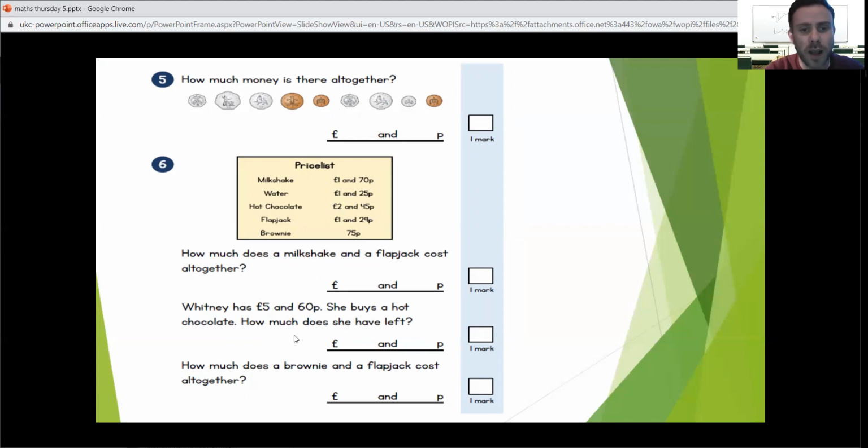Let's do it the other way by subtracting. So if I do £5.60 and I take away 45p, that leaves me with £5.15. All right. And then I need to take away my £2. So £5 take away £2 is £3. So that leaves me with £3.15. Same. £3.15 left. Good stuff. It's a good way of doing it. You can check. So you can count on, subtract. It's a good way of checking.